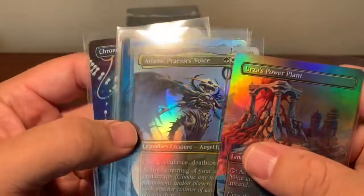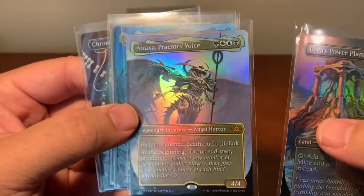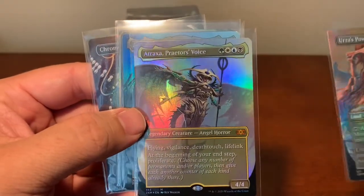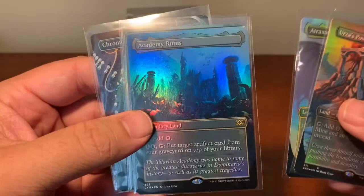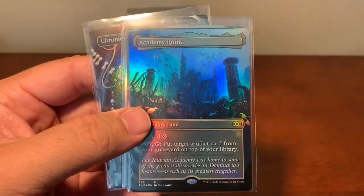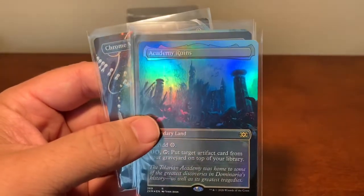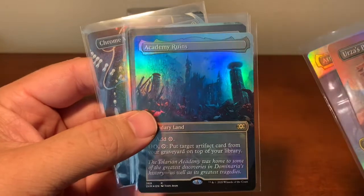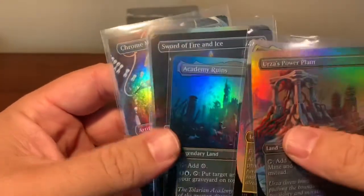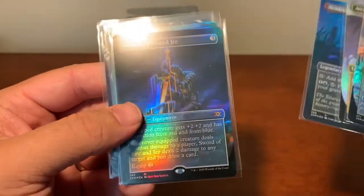But we also got an Atraxa. Yes, it does have that unsightly line at the top. You'd figure for over $100 a pack, they ought to get that fixed. That's a quality issue. A lot of people do play with these, but still, because these are worth money on the secondary market, they absolutely need to get a handle on the quality through their collation system. So we got another Sword of Fire and Ice.